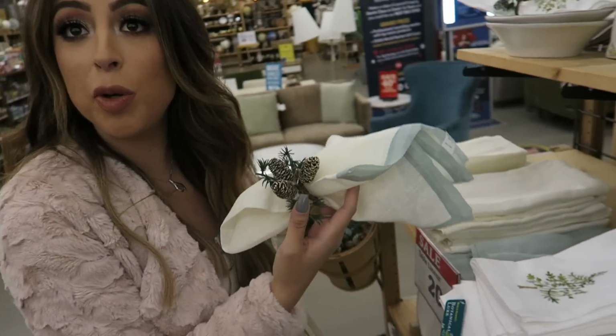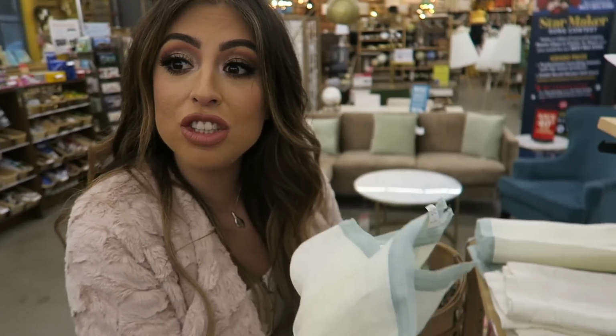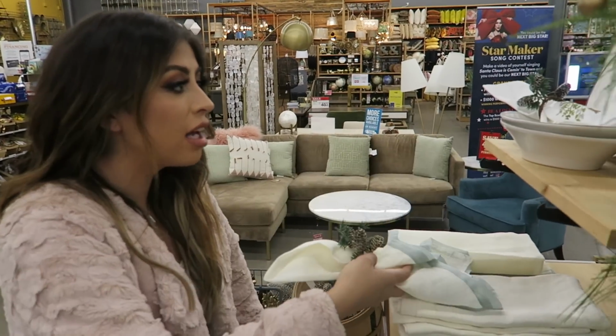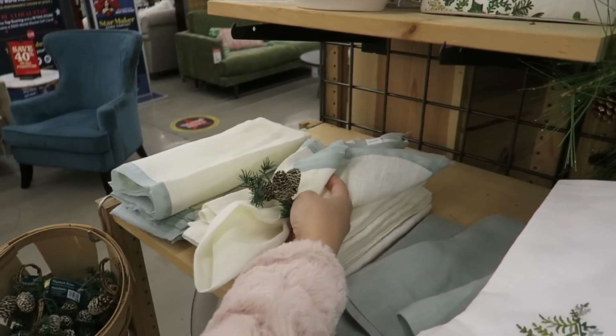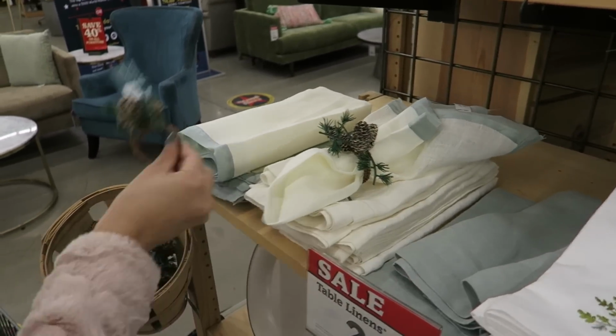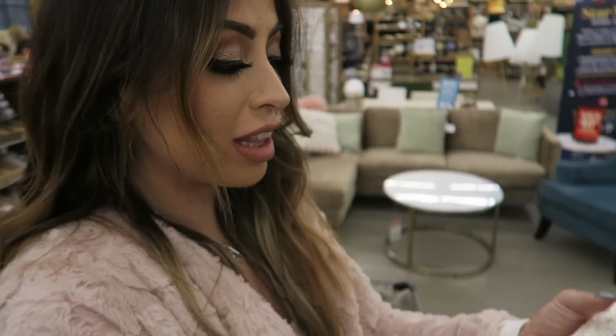Sometimes I don't have the inspo, but the store will give it to me. The store will provide. This is why I told you it's a hidden gem, because they have cute things. How adorable is this? That's better than what I had in mind. So where do I find these? Oh, they're right here. Just ask and you shall receive. It's a Christmas miracle.